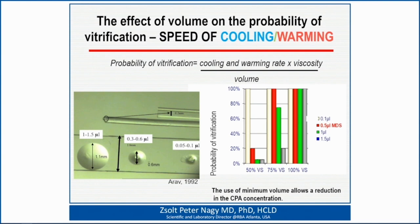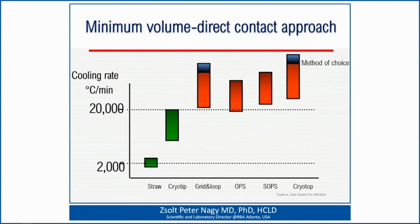There are different cryo carriers available. Those that provide direct contact and a minimum volume approach are the best. One of the best examples is, for instance, the Cryotop that you can see on the very right side of this slide, which provides cooling and warming rates above 20,000 Celsius per minute.